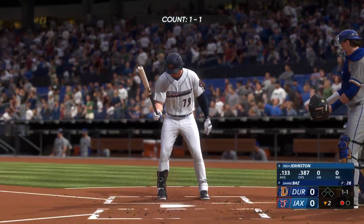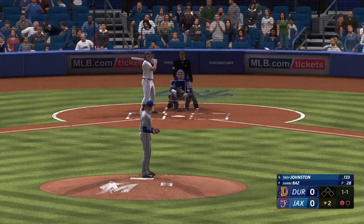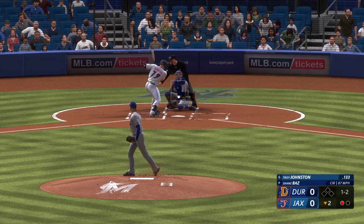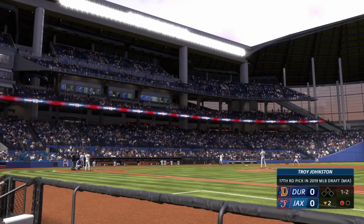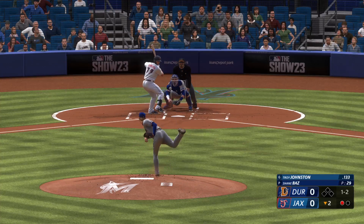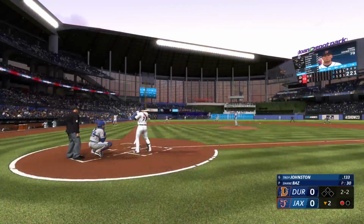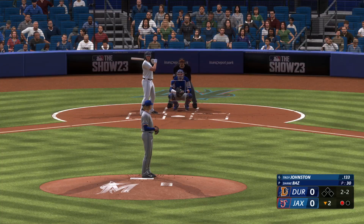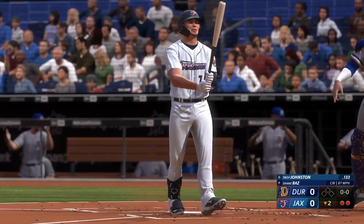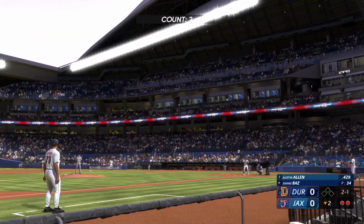Batting sixth, here's the first baseman, Troy Johnston. The 1-1. There's the strike. And that one almost got him. Kicks and deals. Swings through it, and that's a strikeout. Batting seventh, and now the catcher comes up to hit. Austin Allen.